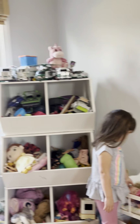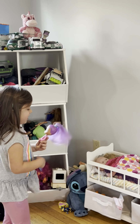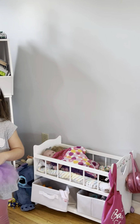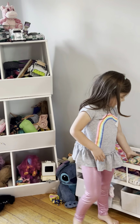And this is another dog, but they're like babies. And this is my favorite dog. It's a genie, and her name is Shimmer, and this monkey's name is Colorful, and yeah.